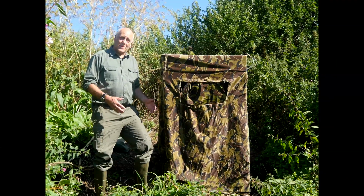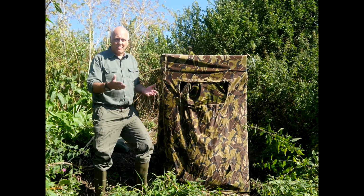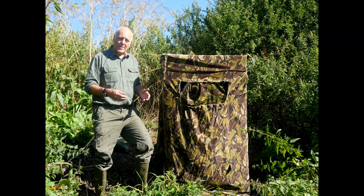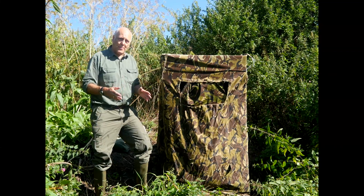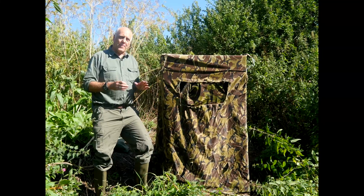So here we have it, a standard British bird hide, just on the bank, just a few feet away. This is going to be roughly a 300 or 400mm lens on a full chip camera, so very close. Kingfishers are not disturbed by hides at all. They're actually a very confident species.